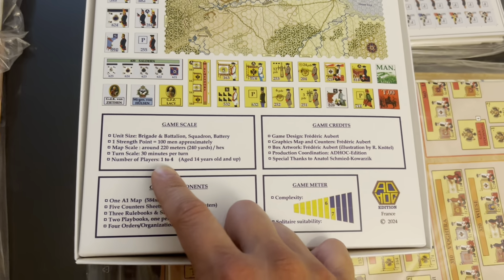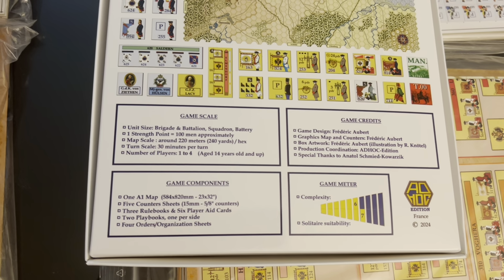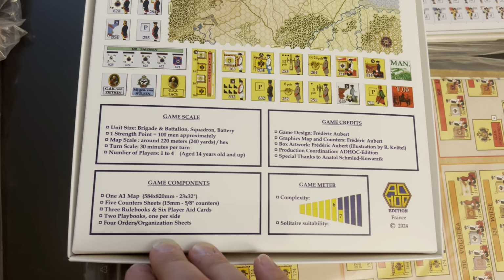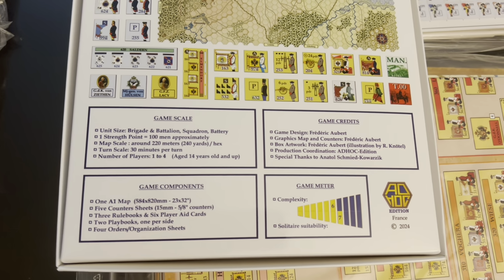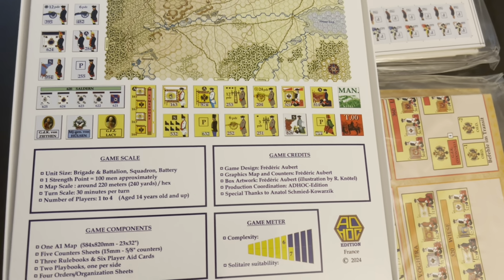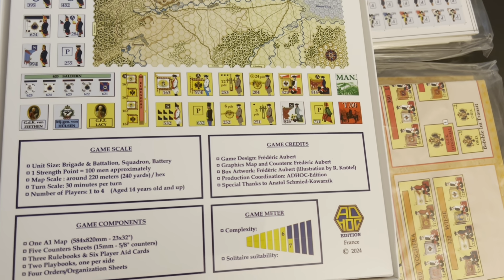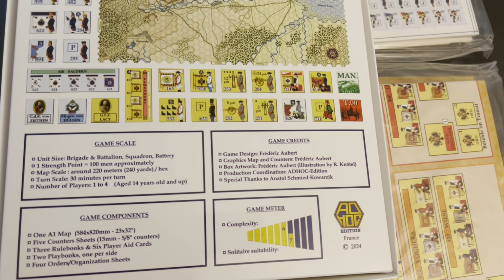It looks like the game is also equipped to be played in teams if you want, 2v2. It's one map sheet, 5 counter sheets that are 5/8 inch, which is quite nice. 3 rule books, and there's some controversy there, and I'll get into that. 6 player aid cards, 2 playbooks, and some orders and organization sheets, which is quite nice. The designer is Frédéric Aubert. He is also the principal graphic designer and also the owner of Ad Hoc Editions, I believe.